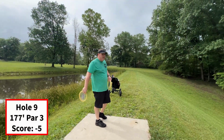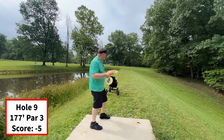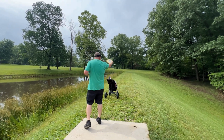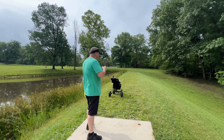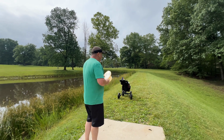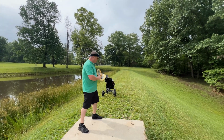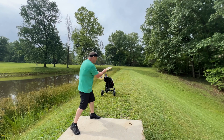Hole 9, par 3, 177 feet. I'm debating on a forehand or a turnover putter shot. Probably gonna throw both, but we're gonna go with the forehand that I'm working on. Might as well start using it a little bit.